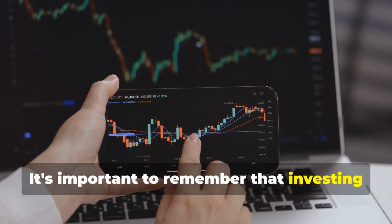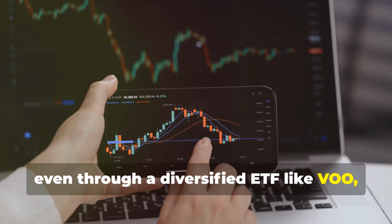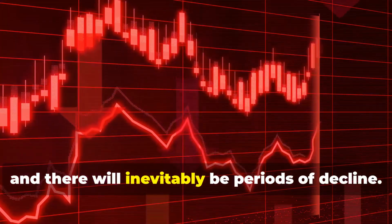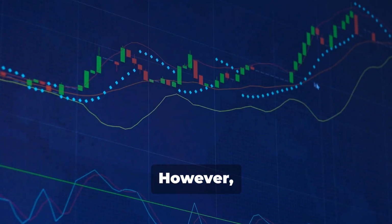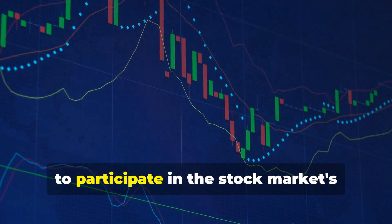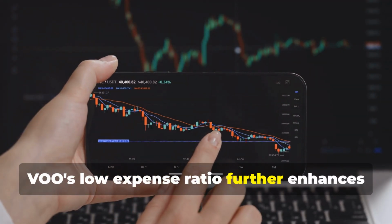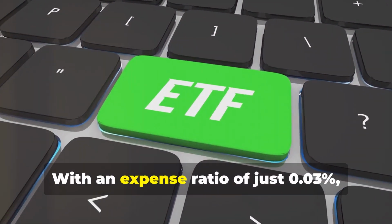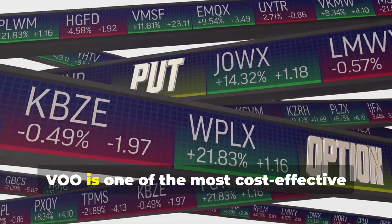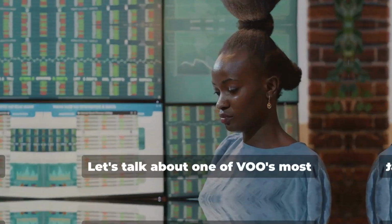It's important to remember that investing in the stock market, even through a diversified ETF like VOO, involves risk. The market can be volatile in the short term, and there will inevitably be periods of decline. However, for long-term investors, VOO offers a potentially less risky way to participate in the stock market's growth potential. VOO's low expense ratio further enhances its appeal. With an expense ratio of just 0.03%, VOO is one of the most cost-effective ways to invest in the S&P 500.